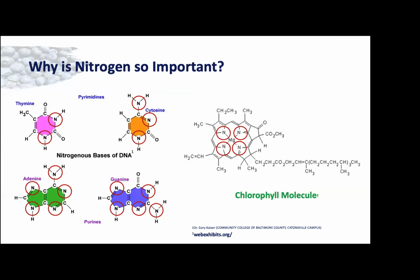So it's pretty well known that nitrogen fertilizer is important. Part of this is due to the fact that nitrogen is a key component of both DNA and RNA, the basis of all living things. It's also essential in growth and the creation of proteins and chlorophyll. And all of these little red circles over here in the DNA bases and the chlorophyll molecule are nitrogen. So because of this, it is most often the limiting nutrient in any cropping system, including blueberries.